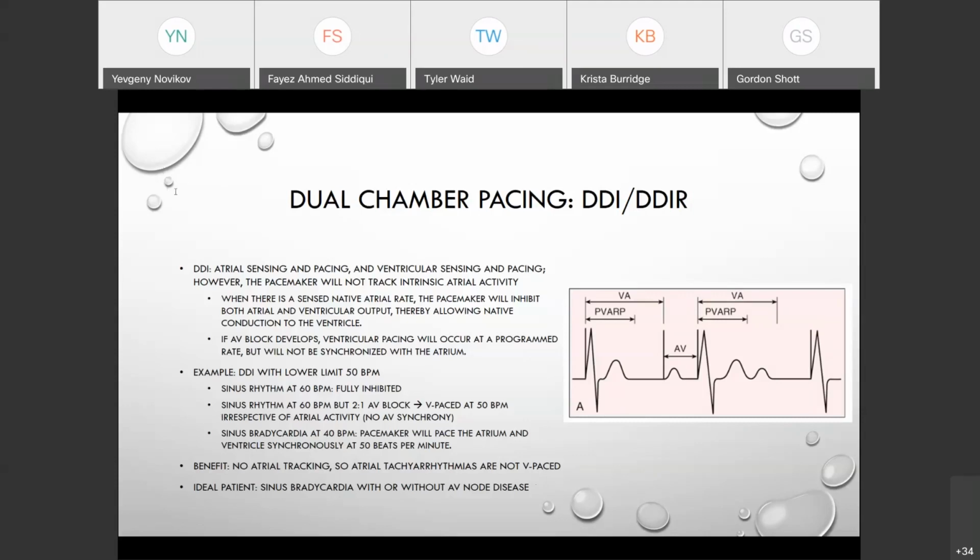Lauren had a question here. By inhibiting output, you mean from the pacemaker, not inhibiting cardiac? Yeah, that's correct. We're not trying to inhibit cardiac signals. You're inhibiting output.